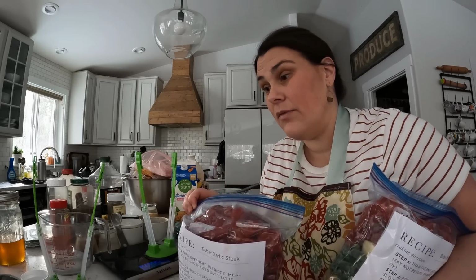Let's get these in the freezer and then we'll power through round 3. Everybody's out on a walk. I hope that I can get this done before the group gets back.